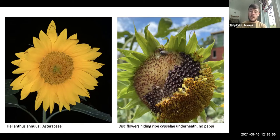Now, the cypselae on this do not have that typical pappus or that white feathery component because the seeds on the sunflower are not wind dispersed. They tend to be eaten by birds, which is their main method of dispersal.